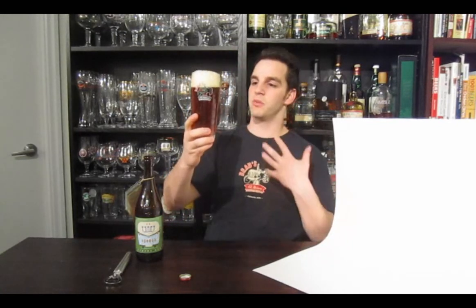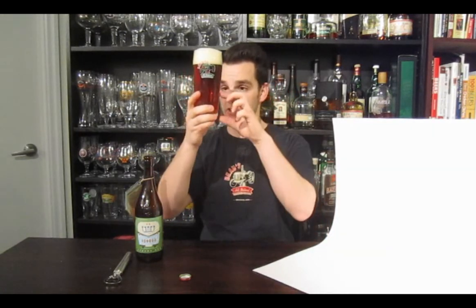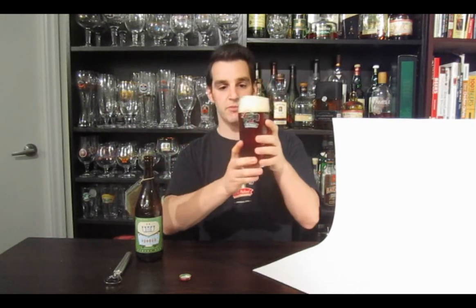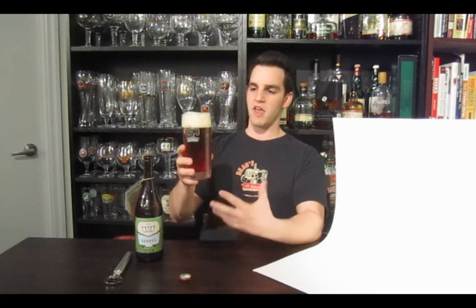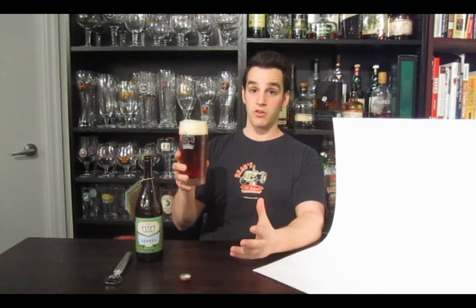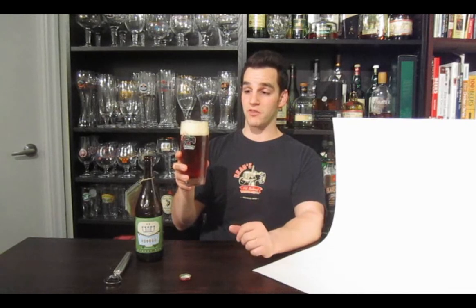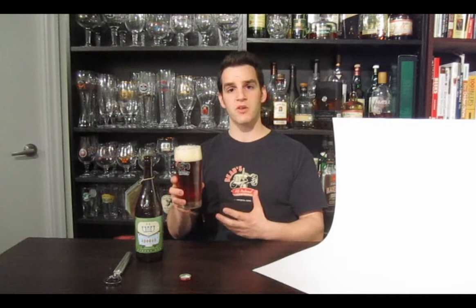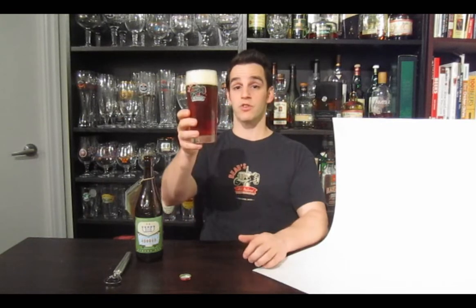I expect it's probably been filtered, or maybe not even. Actually, I can see some little flecks floating throughout it. But it's certainly not foggy whatsoever. Really nice. It may not appear like an Imperial Pale Ale, India Pale Ale, right off the bat, but if you think about the American styles, a lot of those IPAs are a little bit more on the redder side, which this certainly is.